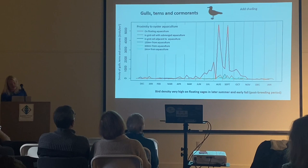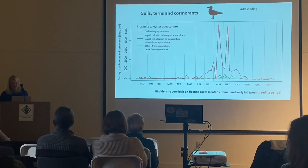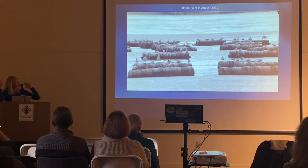And that includes many hatch-year birds. It seems that they aggregate on floating gear areas, or on floating oyster farms, after they leave their breeding sites and prepare for fall migration. This is a photo from Rome Point, during the height of when the terns were sitting on the floating gear.